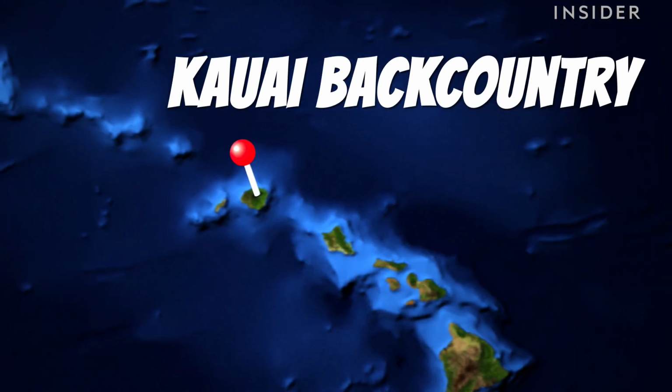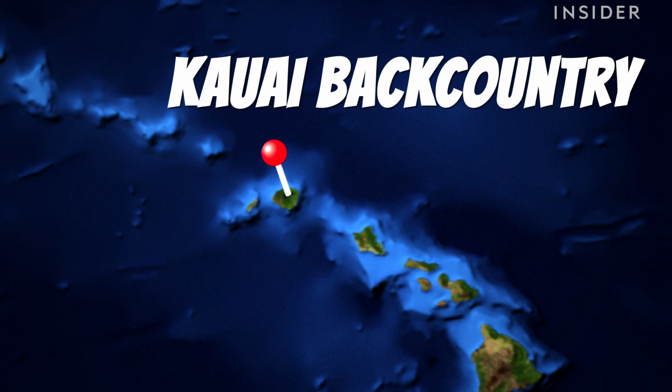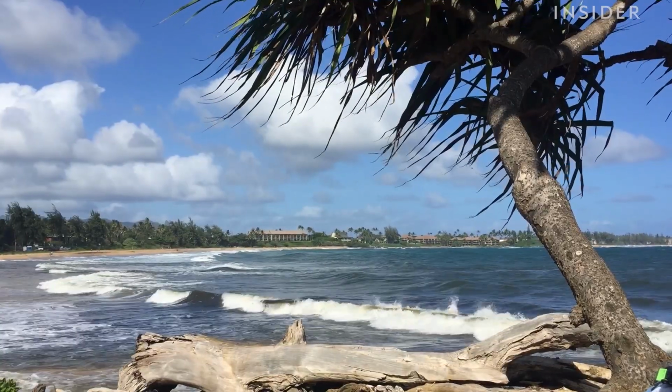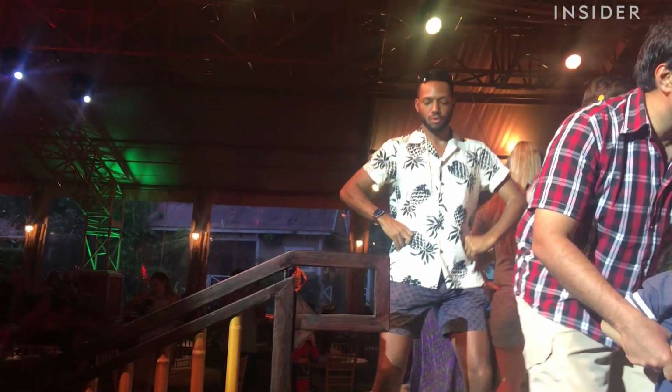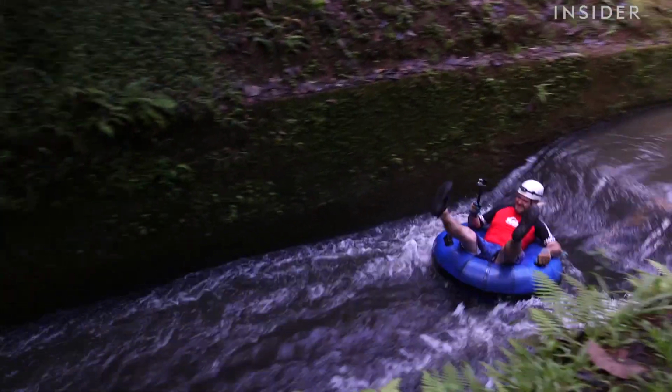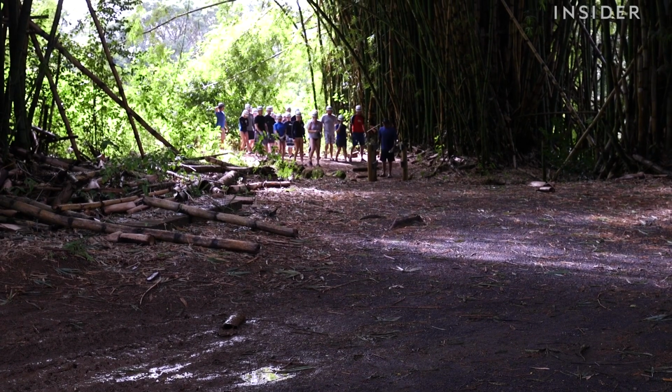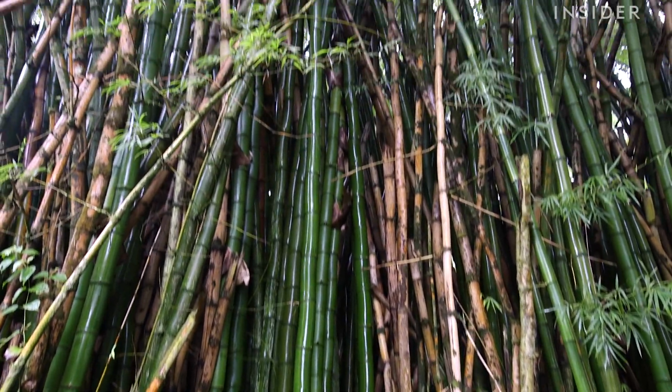This time, we're tubing through the Hawaiian wilderness. Backcountry Adventures Mountain Tubing is on Hawaii's Kauai Island, right at the heart of Lihue's historic sugarcane plantation.